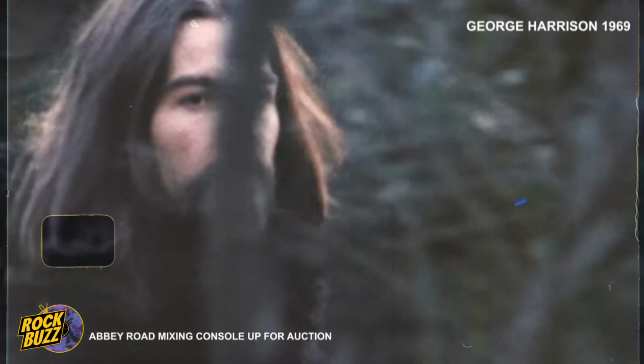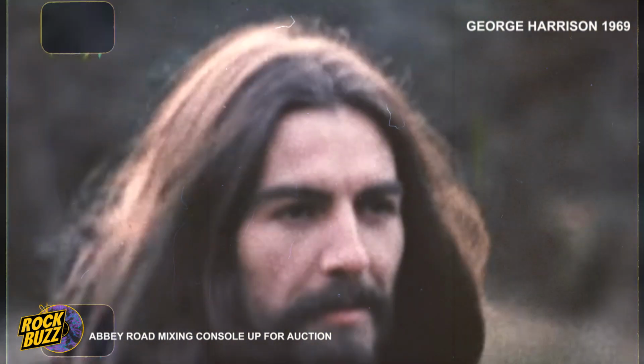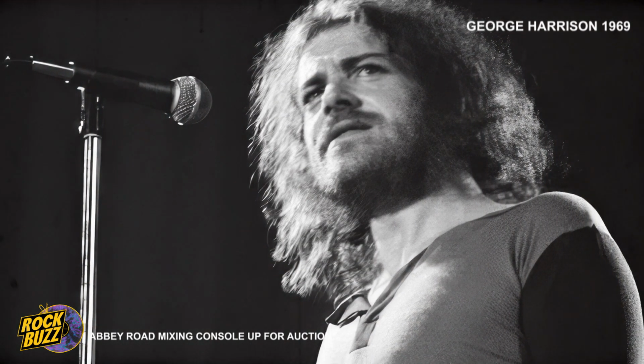"Something is a song of mine. I wrote it just as we were finishing the last album, the white one, but it was never finished. I can never think of the right words for it. Joe Cocker has done a version too, and there's talk of it being the next Beatles single."